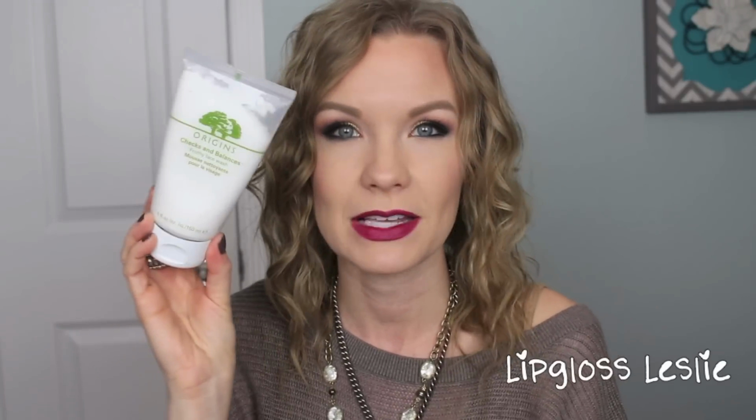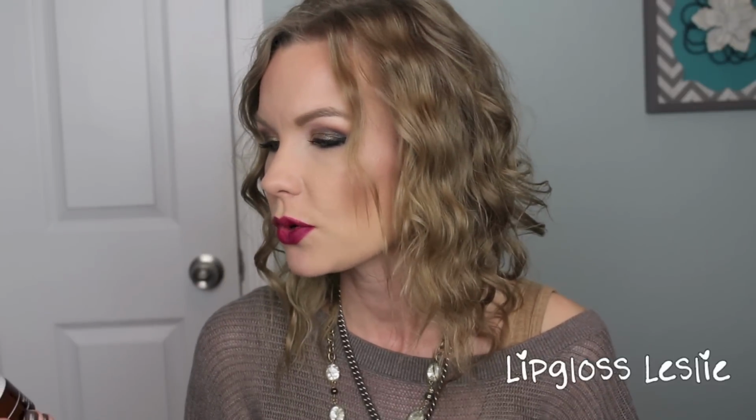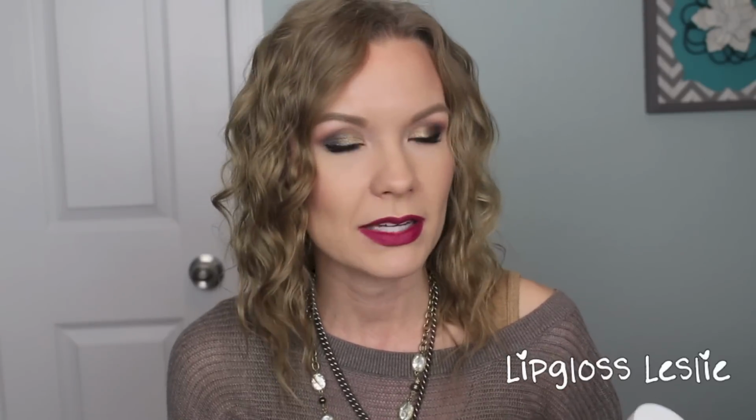I absolutely love it. Some products that I love from Origins: the Checks and Balances Frothy Face Wash. I use this every single day. It's my holy grail face wash. It's incredible. Two moisturizers. A nighttime one that I really enjoy is the High-Potency Night-a-Mins. This is great. It feels really hydrating for the skin, but not thick and heavy. It's just a great texture.